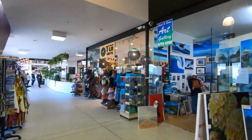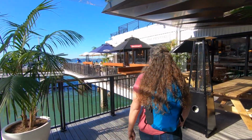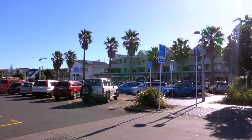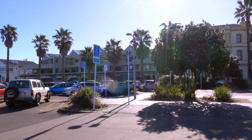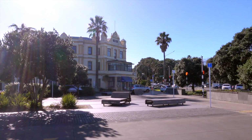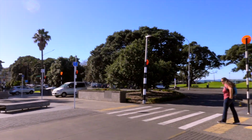Well, you got shopping even before you get outside. This is just outside the port. And that's the street we're going to walk down. That's the street with all the shops and things.